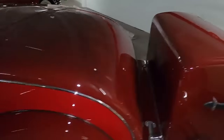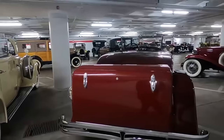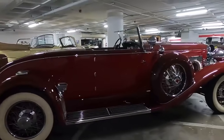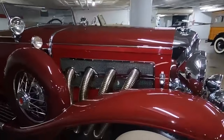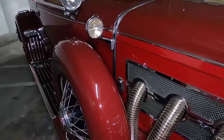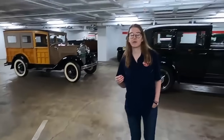Now our Duesenberg is actually bodied by a company here in Pasadena called Murphy. And they were able to do this beautiful coach body. Now the phrase, "Oh, it's a doozy," actually comes from Duesenbergs in the 1930s. They had a very easily recognizable exhaust note. And so you could hear when a Duesenberg was coming down the road, and you knew somebody important had to be in it because they were so expensive. So you get the phrase, "Oh, it's a doozy," because you can hear that Duesenberg coming down the road.